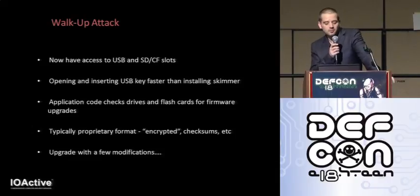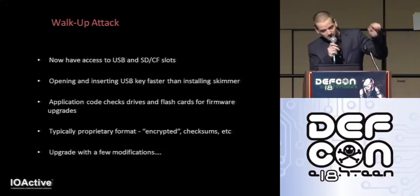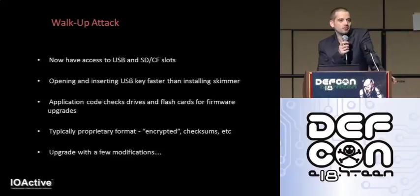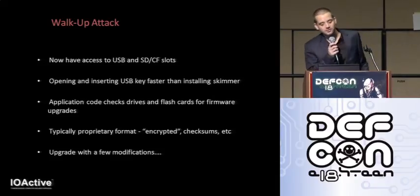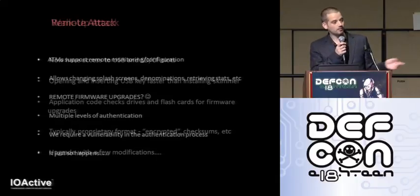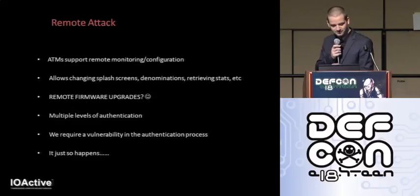Executables are encapsulated in the firmware, there are checksums and encryption, but these algorithms are easily figured out by reverse engineering the code on the ATM side. So once you can create your own firmware package with the correct format, you can then upgrade, but of course with a few modifications.